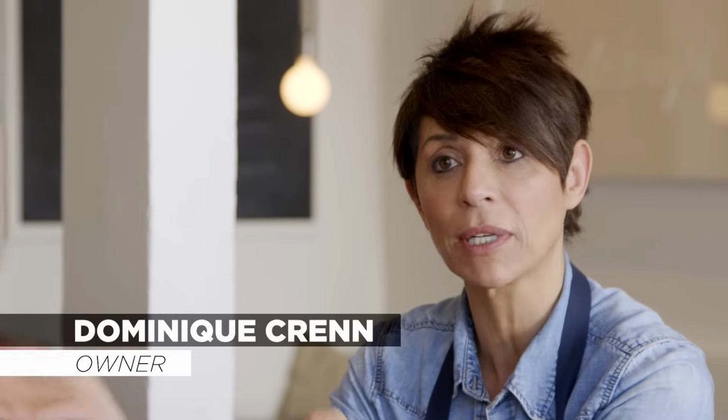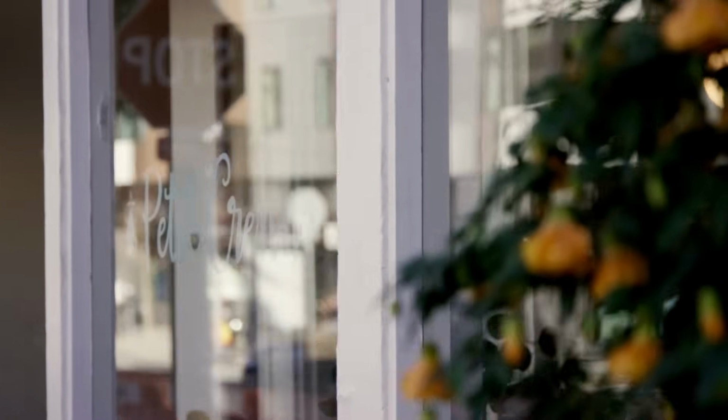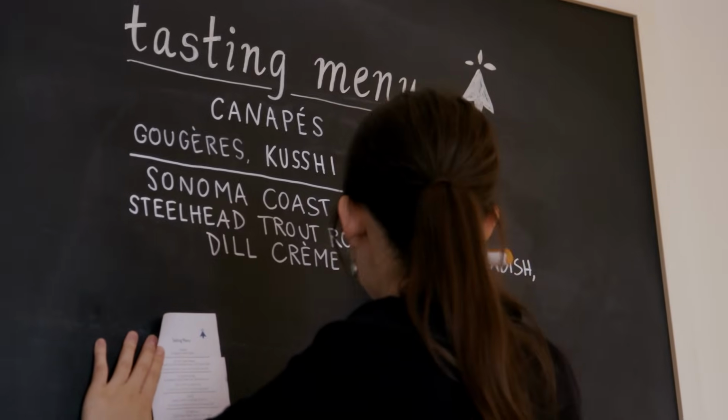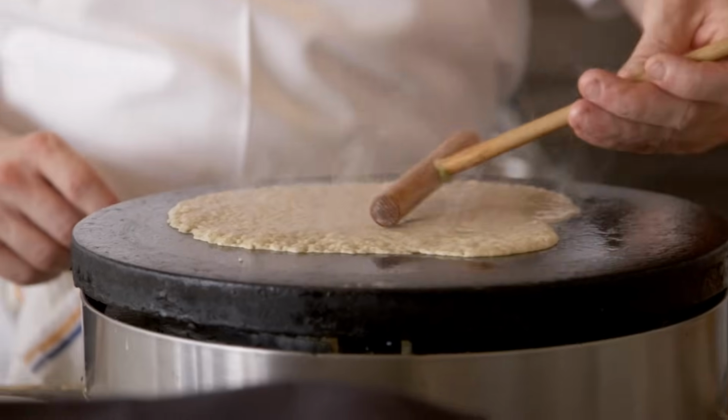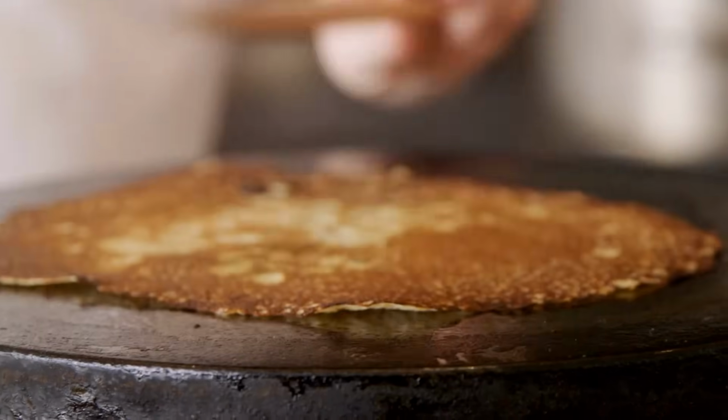Hi, I'm Dominique Crenn, and this is one of my restaurants called Petit Crenn. It's a very casual French bistro. It's an homage to my mother and my grandmother cooking from Brittany. The focus here is just vegetable and seafood. There is no meat. You have another restaurant here in San Francisco? Yes, I do, and that's the restaurant that's kind of my baby, Atelier Crenn.